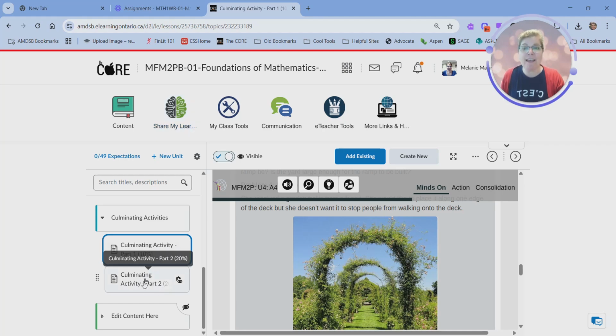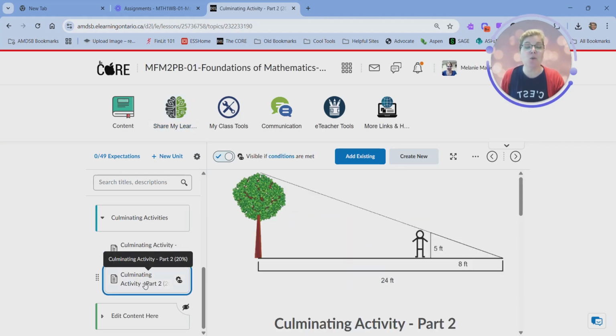Then, when you're done that, this second culminating activity will open, right? So I've got it set up. Now, this one is not due until June 20th, so you've got lots of time to get it all done. And notice it's worth 20%. So you need to hand this in. All right, you absolutely need to do these culminatings to get this credit.